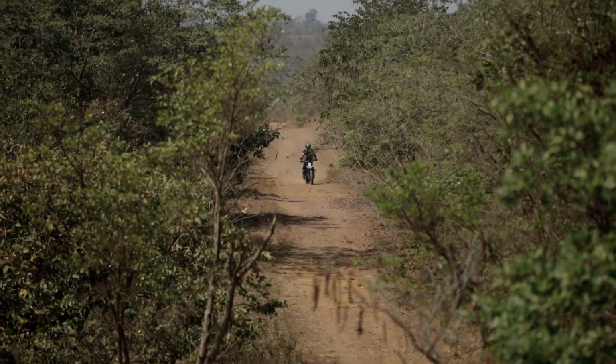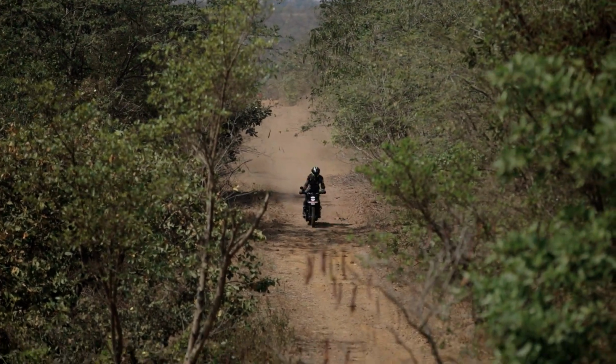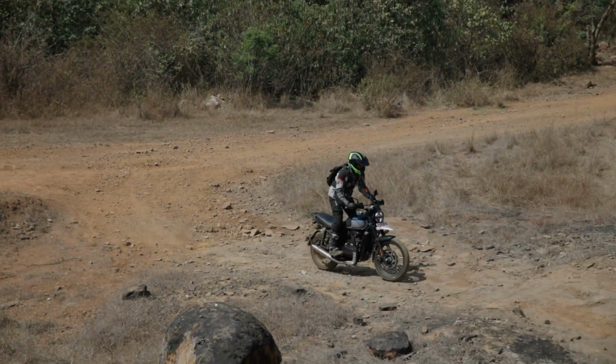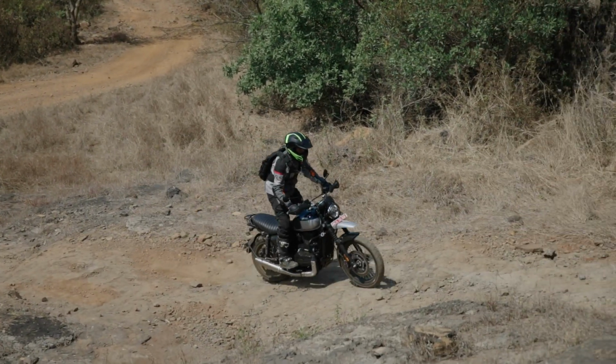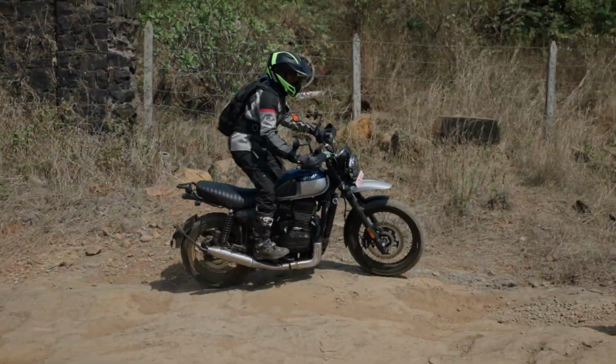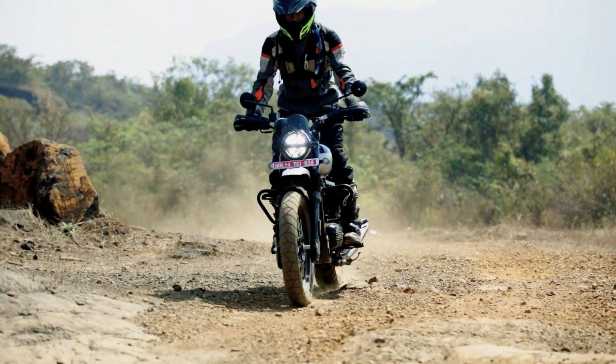Jump it, slide it, thrash it, the entire package feels more than manageable off tarmac. The 1403 mm wheelbase really allows you to move on dirt, with a better sense of control too, adding to confidence especially when riding enthusiastically. But yet again, I was left wanting more from the engine.